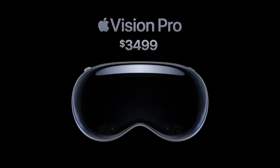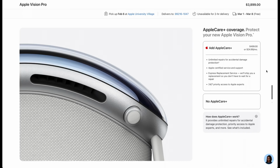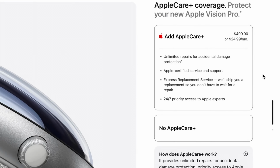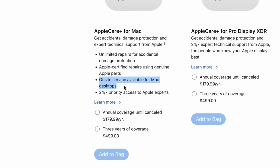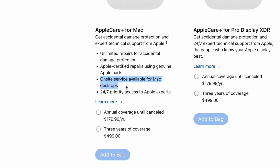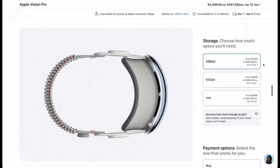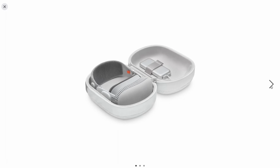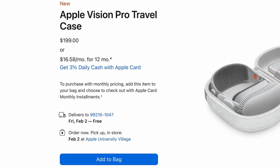And talking about price, it doesn't stop at the £3,500 mark, which is kind of what everyone's really expecting. If you want Apple Care, for instance, that's a £500 add-on. Now, they will actually come out to your house to work on the product if there's something wrong with it, which is kind of pretty cool, but it's still £500 on top. Then you've got the storage, which is the 3,500 for the 256 gig, 3,700 for the 512 gig, and 3,900 for a 1 terabyte.